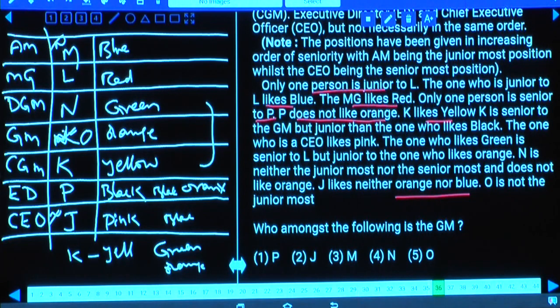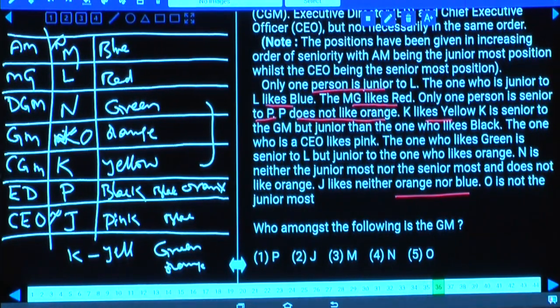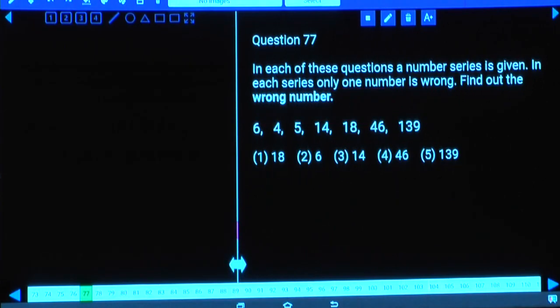This was about questions number 36 to 40, and this is paper number 37. The next is quant. Anything else left out in this paper? Tell me anything to be discussed in this paper other than this. These are number series questions. Now question number 77, tell me what is the answer here.